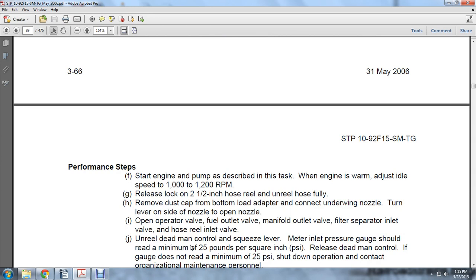Release the lock on the 2.5-inch hose reels and unreel the fuel hose. Remove the dust cap from the bottom load adapter, connecting the underwing nozzle. Turn the lever on the side of the nozzle to open the nozzle. Open the operator valve, fuel outlet valve, and manifold outlet valve, with the filter separator inlet valve and the hose reel inlet valve. Unreel, then squeeze the dead man control lever. The meter inlet pressure gauge should read a minimum of 25 pounds per square inch.